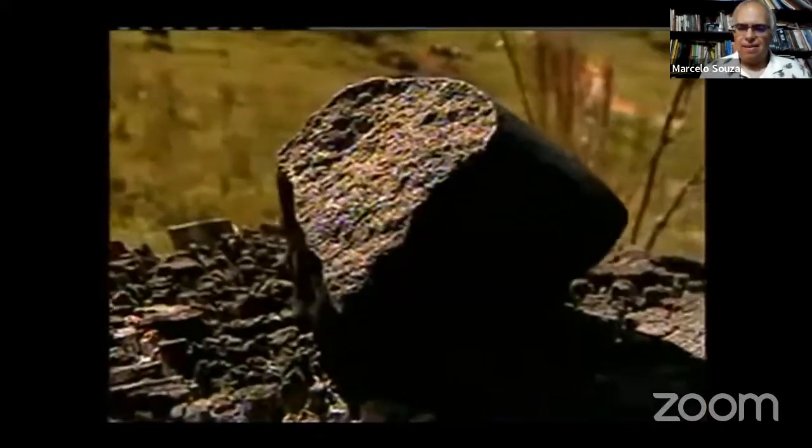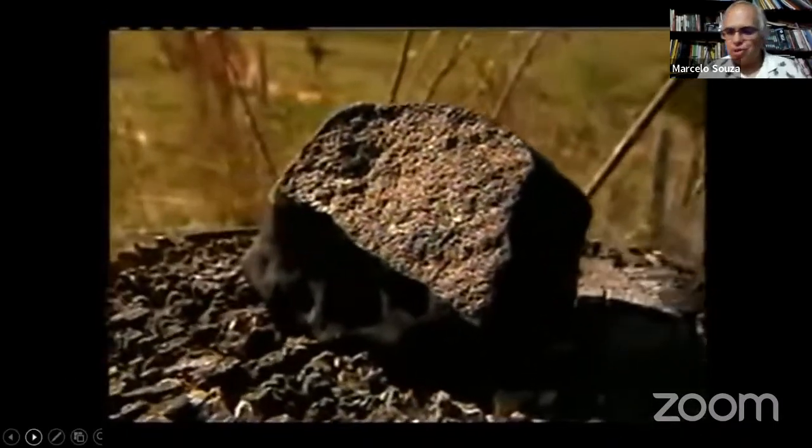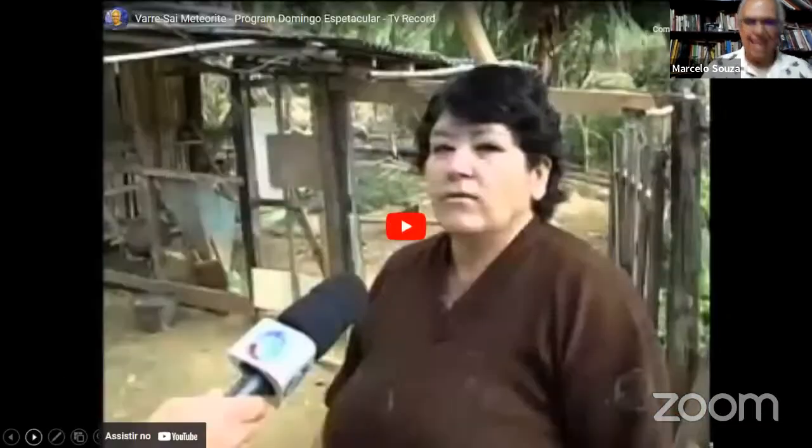That is an amazing story, Marcelo. Yes, it's fantastic. I think that you have few people that saw a meteorite falling in front of them. Interesting. It looks like it's... you know, you can see the fusion crust all over it, but on that one side you can see the stony interior. Here, I'm trying to change the presentation, but it's not working.